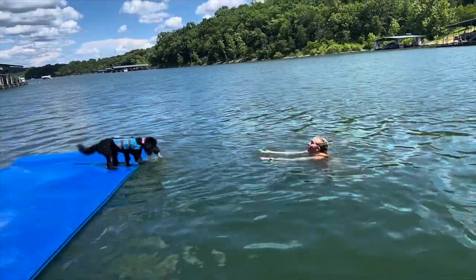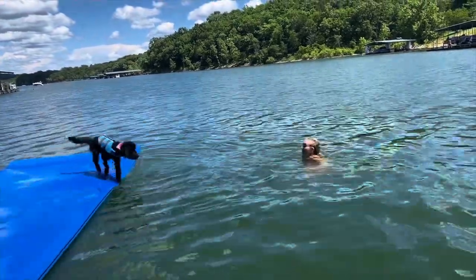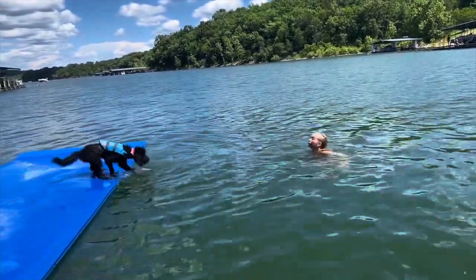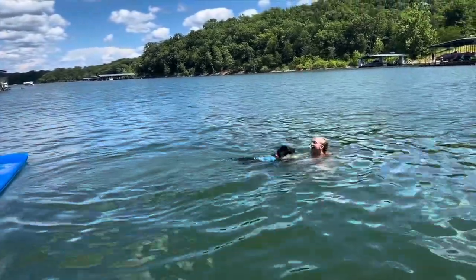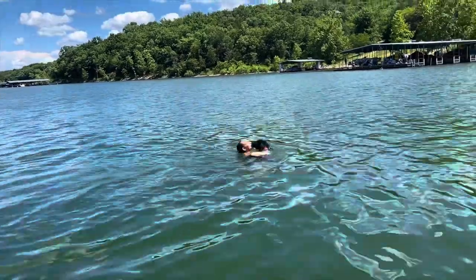Come here. Big jump. Come here. Big jump. Come on, Georgie. Come here. You got it. Let's go. Come here. Good boy. Yeah, you're a good boy. Come on.